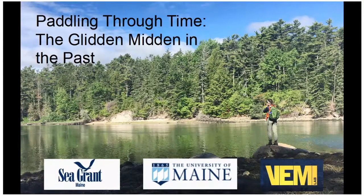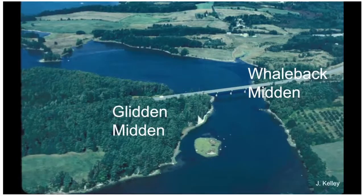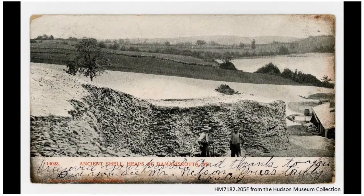This video takes you back in time, to the Damariscotta River approximately 1,500 years ago, when indigenous people lived along the shore and built a group of oyster shell heaps or mounds on the riverbank. Today, the Glidden midden on the west bank of the river is the last remaining large shell midden on the Atlantic coast north of the state of Georgia. It is currently 10 meters high and 100 meters long. However, this sizable feature is thought to have been much larger in the past and was paired with an even larger shell mound, the Whaleback, on the east bank of the river. The Whaleback was largely removed by mining in the 1880s.